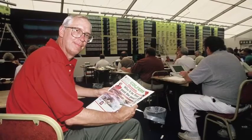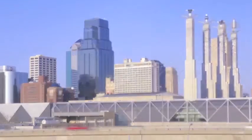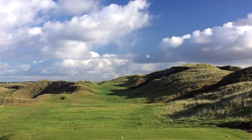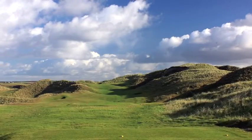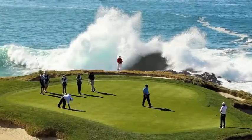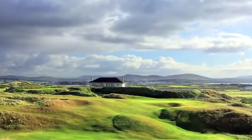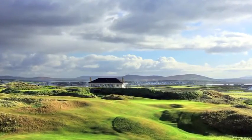I'm John Garrity for Sports Illustrated. Every summer I leave Kansas City to spend a week on what I consider to be the finest stretch of golfing ground in the world. It's not Cypress Point, it's not Pebble Beach, it's not even the Old Course at St. Andrews. It's the Carne Golf Links in County Mayo, the Republic of Ireland.